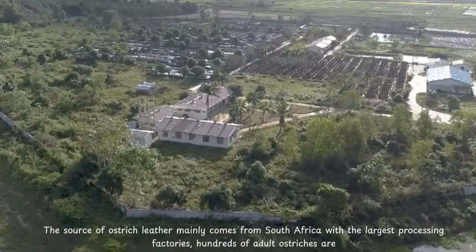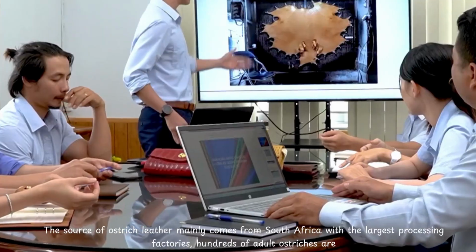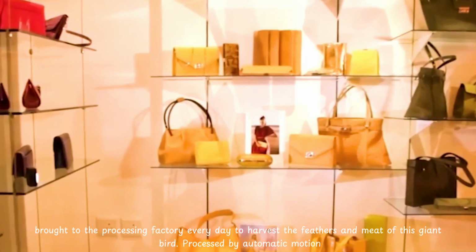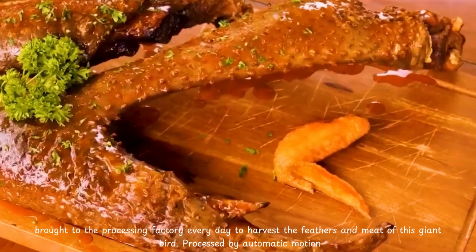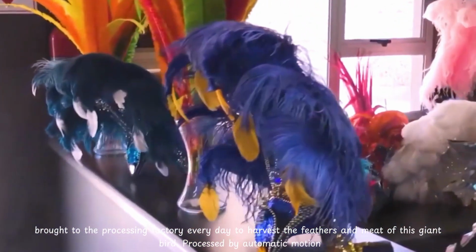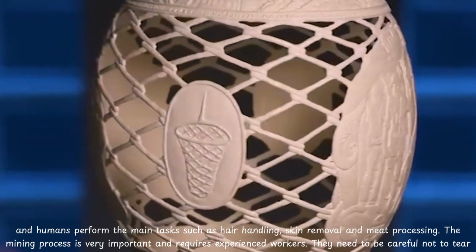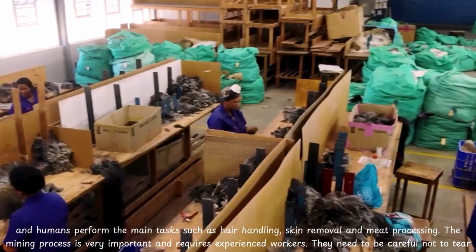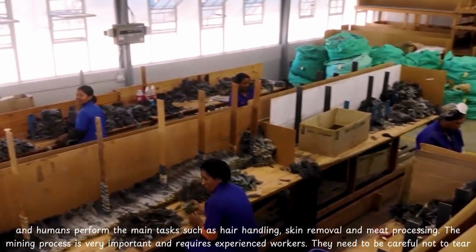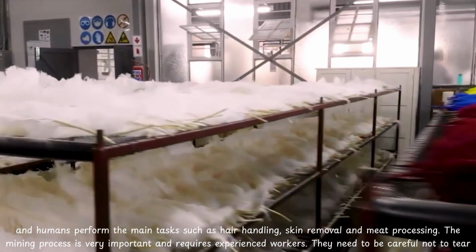The source of ostrich leather mainly comes from South Africa, with the largest processing factories. Hundreds of adult ostriches are brought to the processing factory every day to harvest the feathers and meat of this giant bird, processed by automatic motion. And humans perform the main tasks such as hair handling, skin removal, and meat processing. The skinning process is very important and requires experienced workers. They need to be careful not to tear.